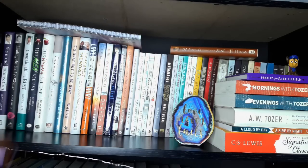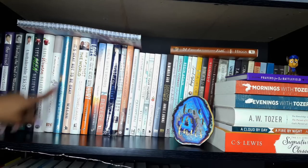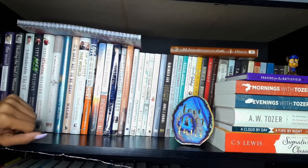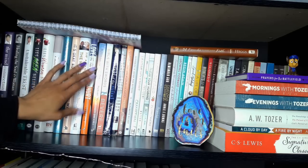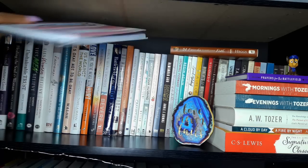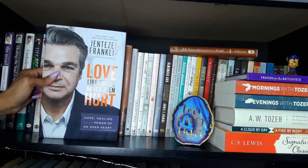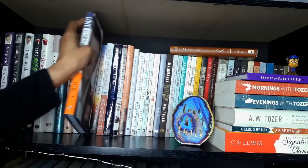But anyway, we have Pathways by Tony Evans. Sarah Jakes, Colliding with Destiny. It's Okay Not to Be Okay by Sheila Walsh. I think that's how you say her name. Us Against the World by David and Tamela Mann. Love Like You've Never Been Hurt. I need to read this soon. Possessing the Gates of the Enemy by Cindy Jacobs. I'm sorry, Love Like You've Never Been Hurt. The author is Jentezen Franklin. I can never pronounce his name, so that's why I don't. So we have that there.